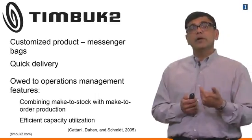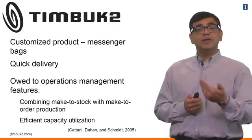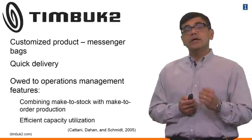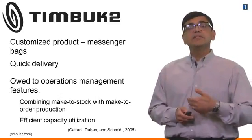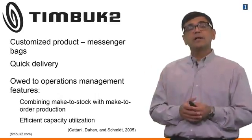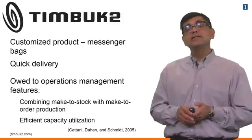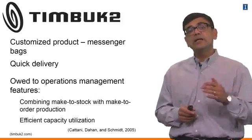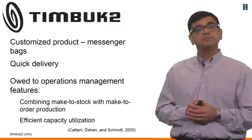They're well known for the quality of their bags, very durable bags, and they're also known for very quick delivery of customized bags. So you are able to get your design on your own. You have certain parameters within which you can design the bag by going online, and you can order it, and it's delivered to you relatively quickly and at not much of a price premium compared to the standard bags.